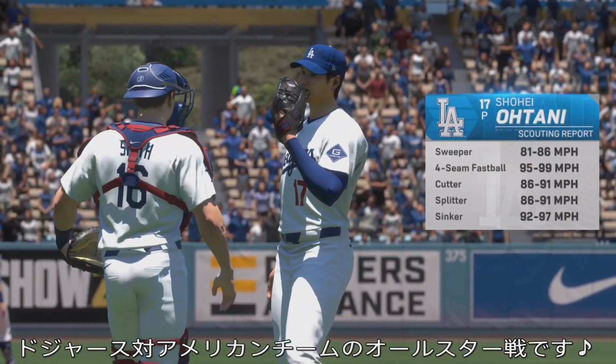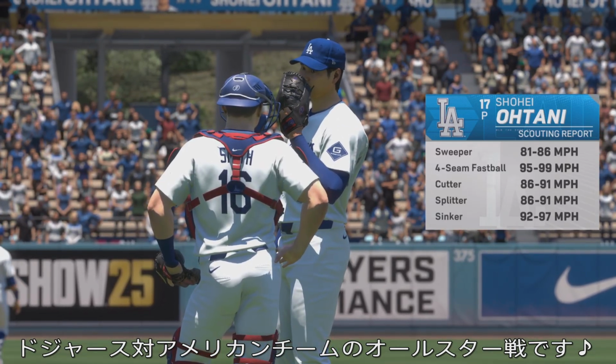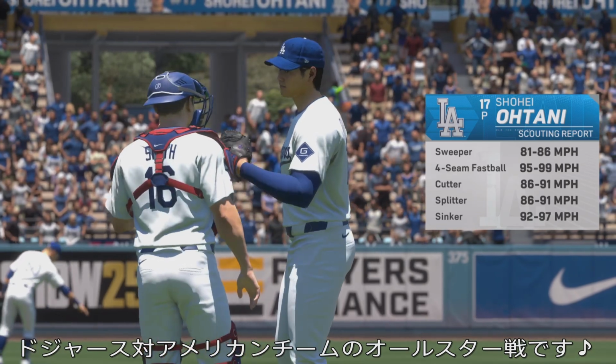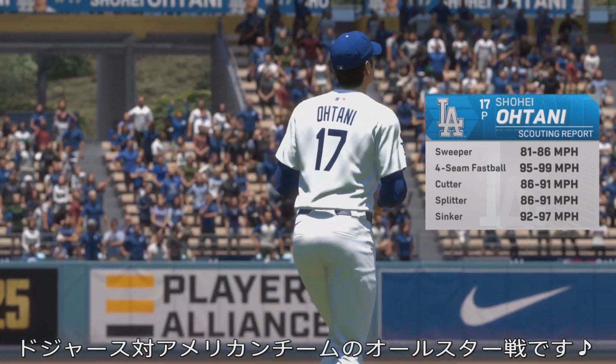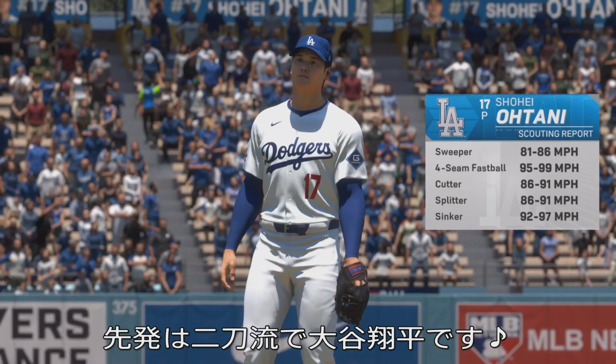All right, just about set to go. And today's starting pitcher, Shohei Ohtani. What do you have on him? We know he's one of the best in the game, doesn't make many mistakes, and if he's in a pinch, he'll make up a pitch and throw something that you've never seen before.